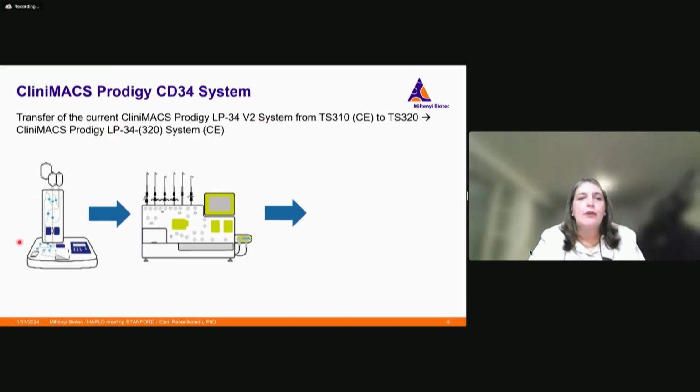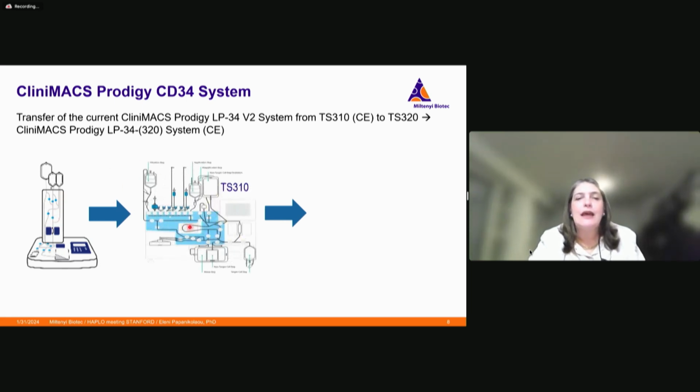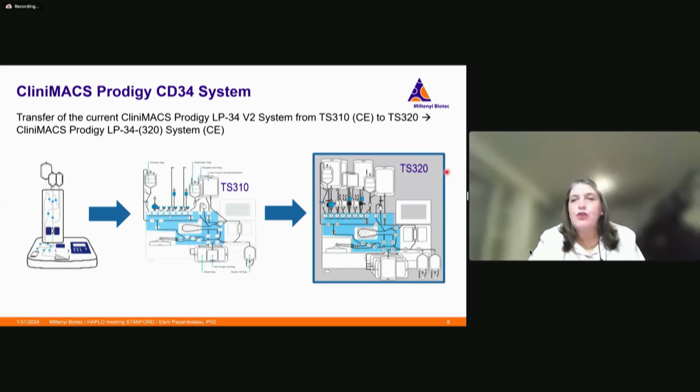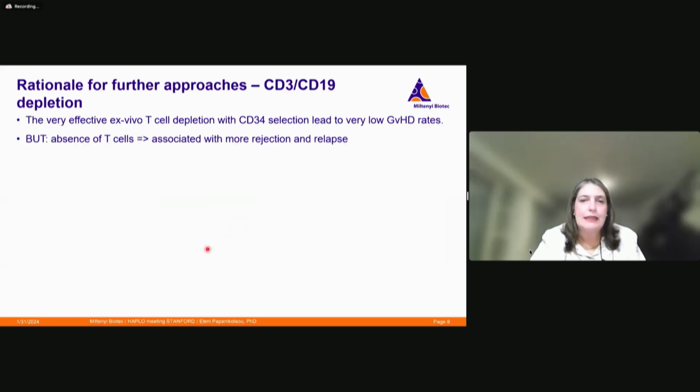As a general remark, we started with the Clinimax Plus, then we moved to the Clinimax Prodigy, and we first tried to adapt the processes of the Plus on the Clinimax Prodigy on the tubing set 310. Eventually, we slowly transferred the process to the tubing set 320. The 320 versus the 310 have several differences. This is not the correct forum to discuss this, but let's put it like this: one of the largest differences is the size of the chamber between the two tubing sets. Also, as a general remark, the processes that we are doing on the Clinimax Prodigy on tubing set 320 are more equivalent to the Clinimax Plus compared to the processes we have released on tubing set 310.